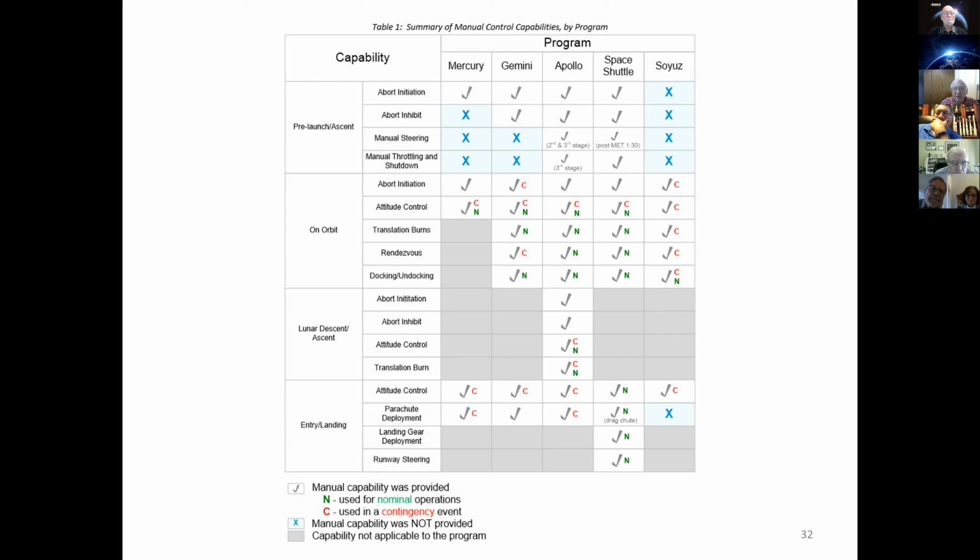And yes, you'll notice that on Soyuz, they did not have near the manual capability we've had on our spacecraft. And so, it mainly dealt with the abort situation and attitude control. And in this case, your abort initiation on the contingency was ground command, not crew. They still, to this day, don't have manual capability. And of course they do for attitude control, and they do for their burns and rendezvous. And of course, as we well know, for docking and undocking. And of course they have an automatic system for docking and undocking. That's the reason you have both a C and an N there.